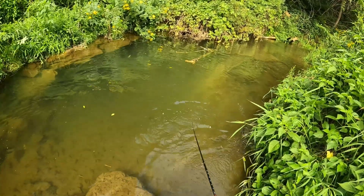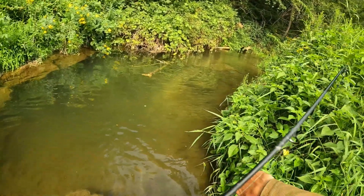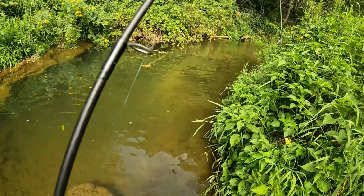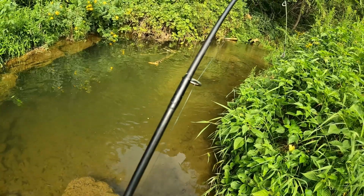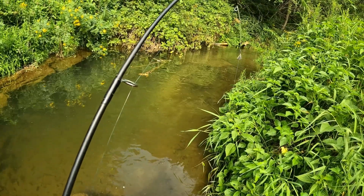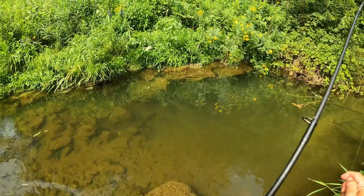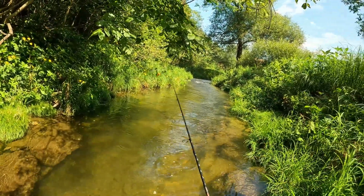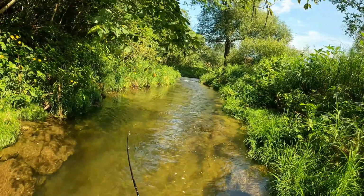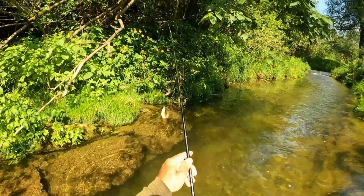That's a snag fish. That's a brookie. Stop it, dude. Stop it. And unfortunately, this guy's a goner. Yeah, he ain't gonna make it. Wouldn't be surprised if he goes belly up right there. This should be a small brookie. It is.